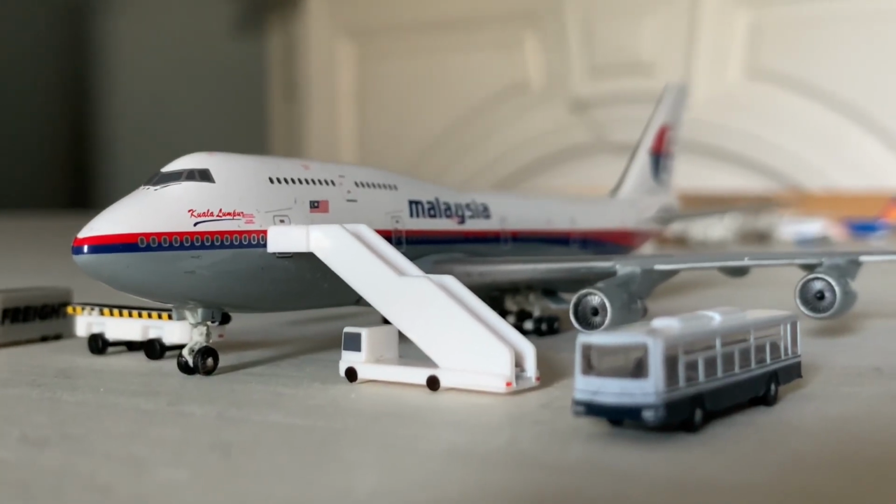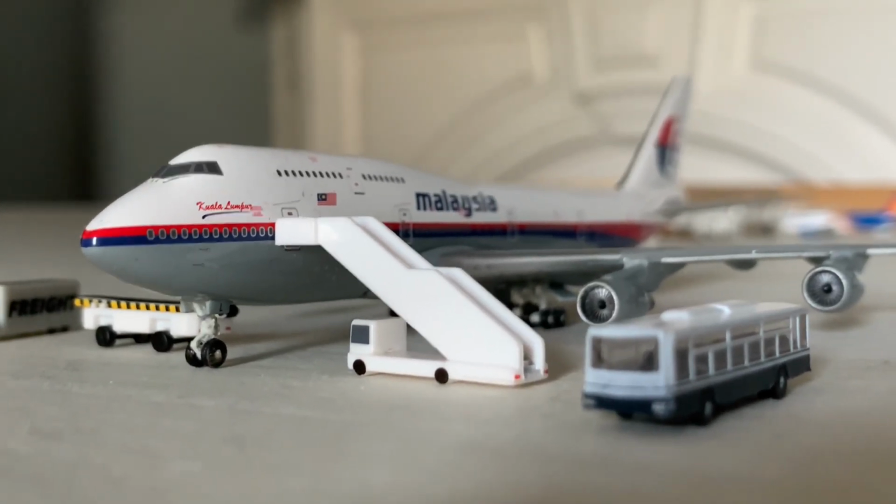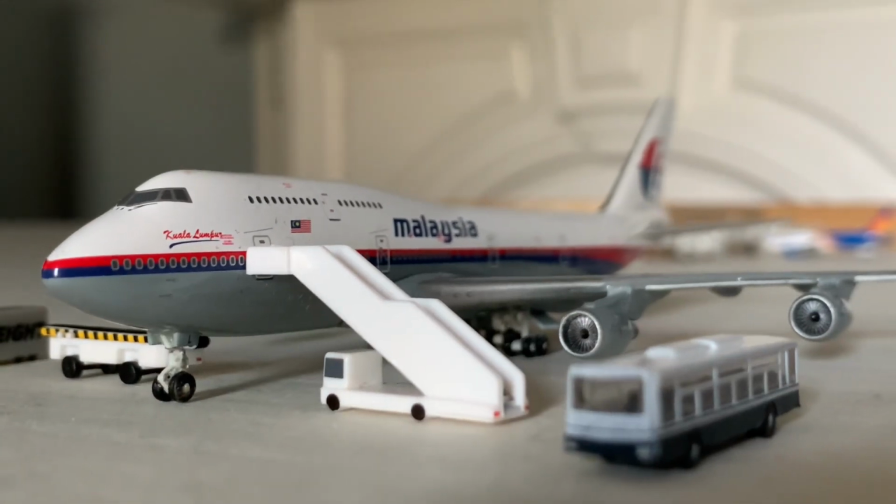And finally, for today's update, we have a Malaysia Airlines Boeing 747-400.